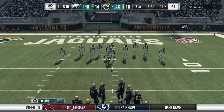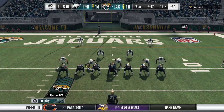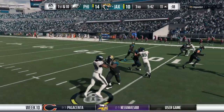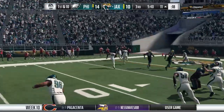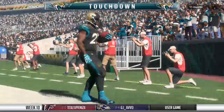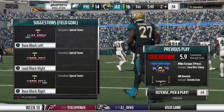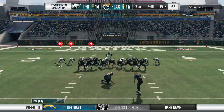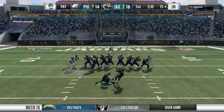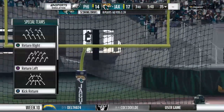And now inside the red zone, the offense will operate. They go back to the ground now with Fournette. And he will get this into the end zone for a Jaguar touchdown. A great play there with touchdown number 7 on the year. And the Jaguars have taken the lead. It's good, and they'll take a 17-14 lead.